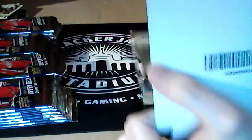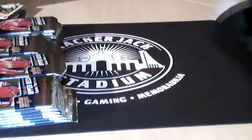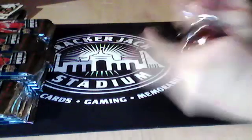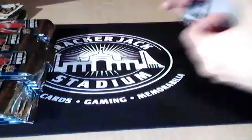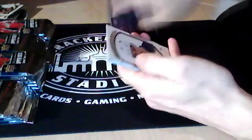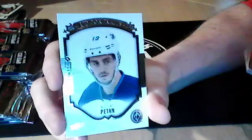Two. I got three. Four. You can see the empty box and the code. Here we go, second box. Do your magic. So we got base. Portrait for the Winnipeg Jets, Nicolas Petan.